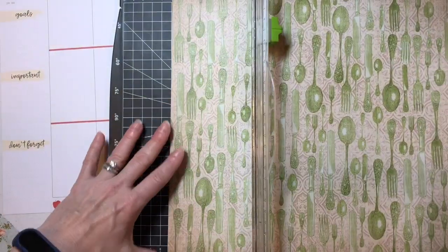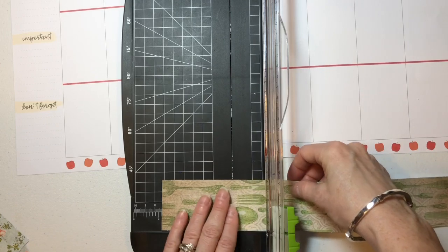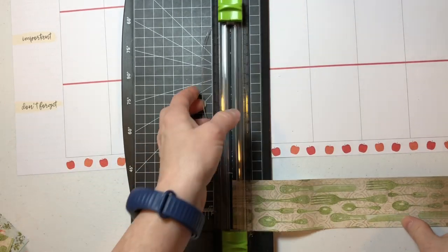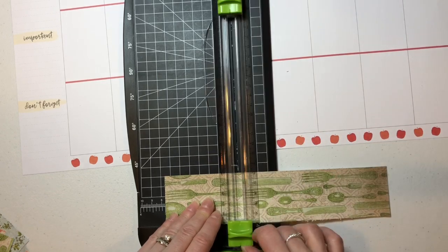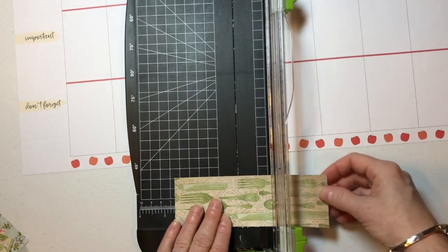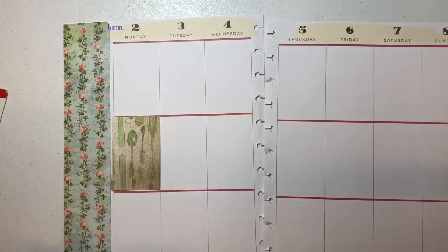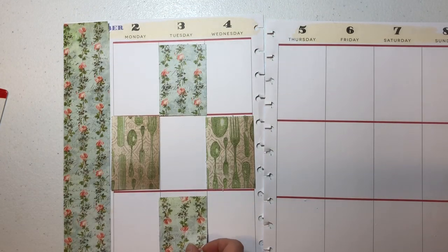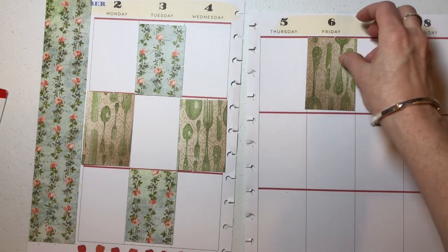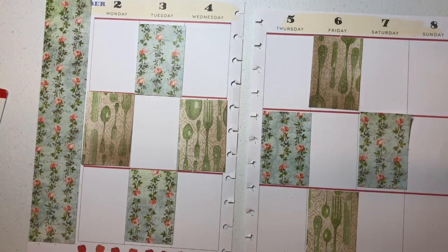This definitely reminds me of a diner that you would have gone in way back when. Okay, let's go ahead and put our paper down like we want it. I really think this is going to give us a good feel for the movie. Okay, let's start gluing our paper down.